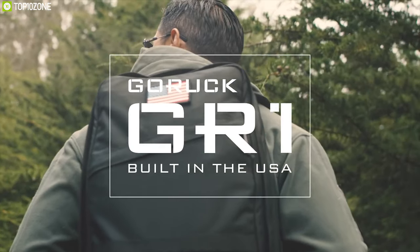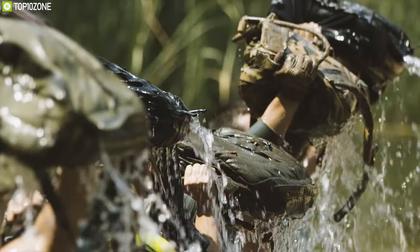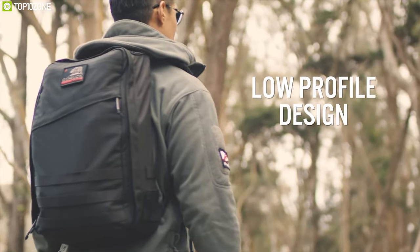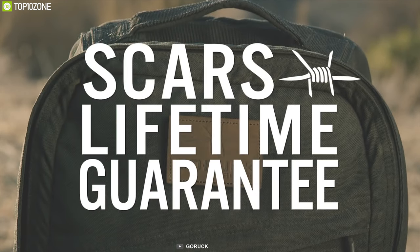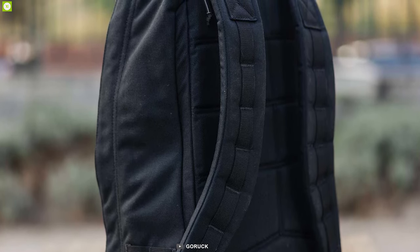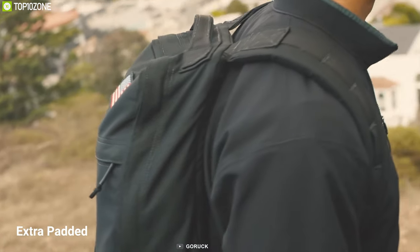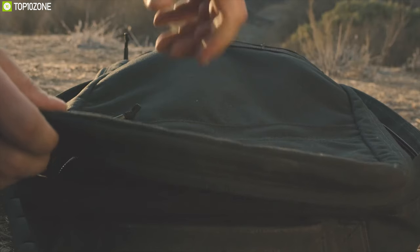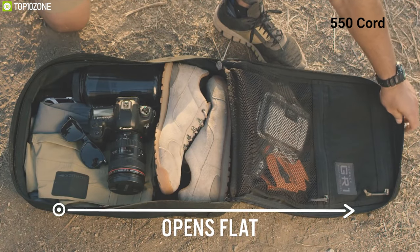Introducing the Goruck GR1, the toughest everyday carry ever built that thrives in cities, war zones and traveling the world. Designed and proven by special forces, each GR1 is built to last a lifetime and comes with their lifetime guarantee. The backpack is really easy to pack and organize. Its shoulder straps and top handle are extra padded to carry heavier loads conveniently. Its silent and glow-friendly YKK zippers are constructed with parachute 550 cord, so opening up each compartment gives you a comfortable feel.